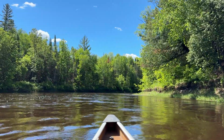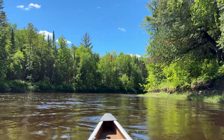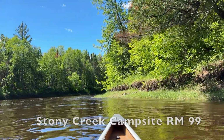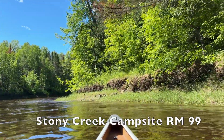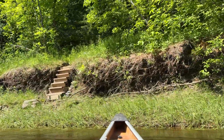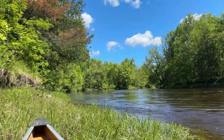About water conditions, there's usually a rapid at the Stony Creek confluence, but the water was high during this trip, covering most of the rapid. You could still see a few ripples marking its location, but always check water conditions before you set out.